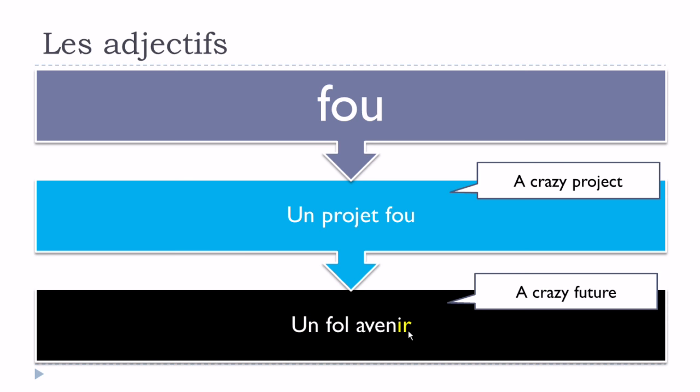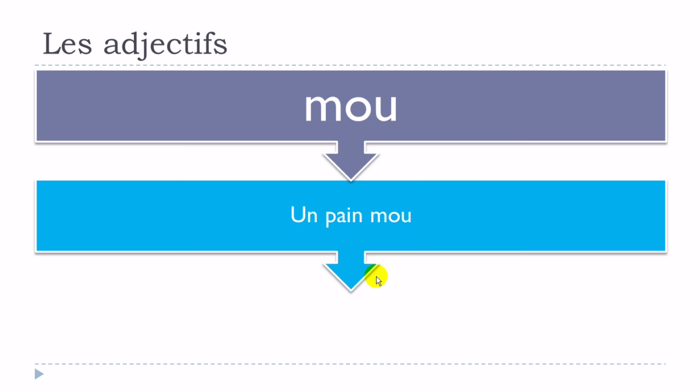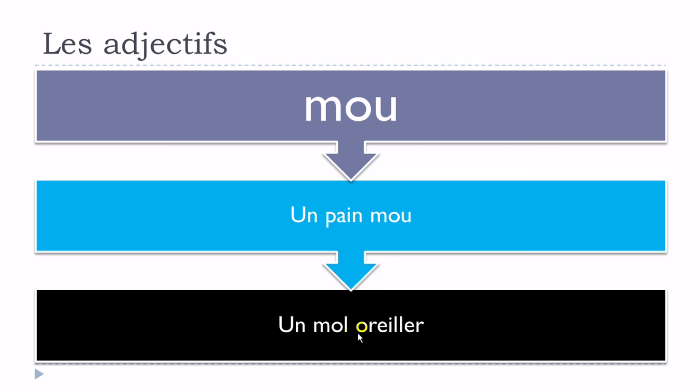Then mou, un pain mou, exactly the same situation. You've got your mou coming here, but when you put this form here and oreiller is starting with a vowel, o, then you will have to modify it, so un mol oreiller. Okay, so un pain mou, un mol oreiller.